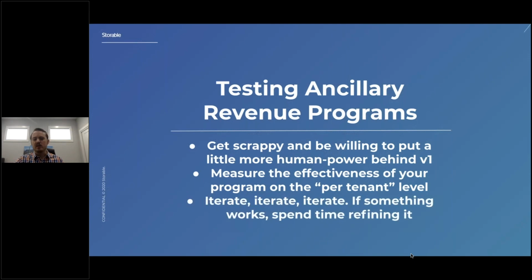And then lastly is iteration. So always be iterating. Did you find a perfect fit that your tenants love and it's making a lot of sense for your company? Then that's great. Spend some time perfecting that process and scaling it to ensure that it doesn't take up too much of you or your manager's time. Use things like facility management software to start automating these things.